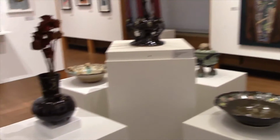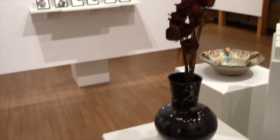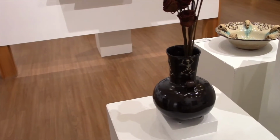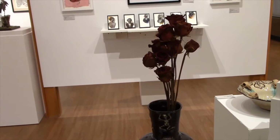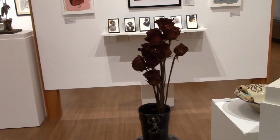Okay, we're going to start with a vase by Stephanie Miller Davis, and I put those dead roses. Someone had given me a bouquet of roses and I dried them out, and I realized here was her piece right in front of Cecilia Price's piece with the roses in the back. And so it's again, it's that synchronicity that just kind of shows up.